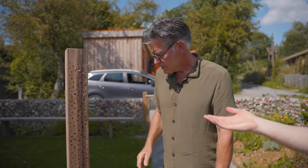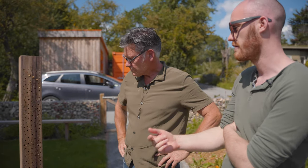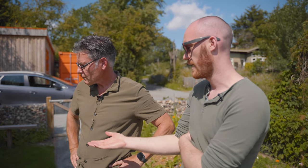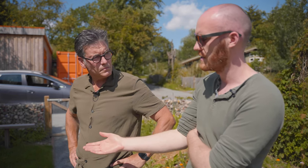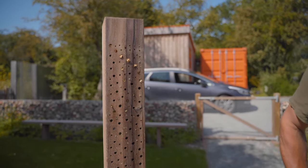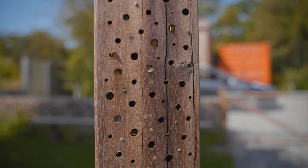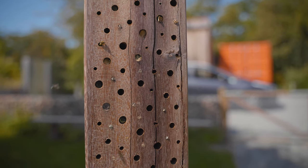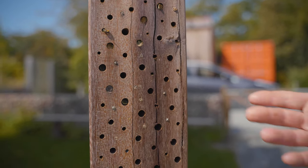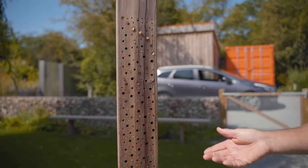Looking at this now, it's just incredible. I've seen hundreds of bug hotels and I've never seen one as popular as this one. What you don't realize is that these are all bees, all different types of bees. When you think of bees, you think of honeybees, the great big things, but actually these are much smaller different types of bees. There's masses of them. How many species of bees are there? Well, there's 250 species of bees that are not honeybees in this country.